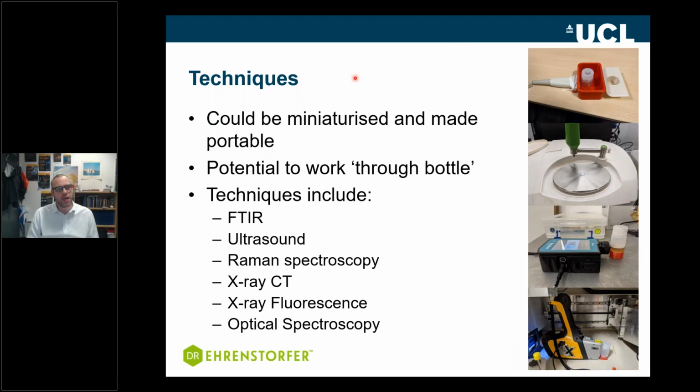So, as I mentioned, we were looking at assembling a list of techniques that we could bring to bear on this problem. We wanted to look particularly at technologies that could be miniaturized and made portable, and with the potential to work through the container. So techniques we looked at were Fourier transform infrared spectroscopy, ultrasound, Raman spectroscopy. We looked at X-ray imaging and X-ray fluorescence and optical spectroscopy. Unfortunately, in this case, the X-ray techniques did not provide any particularly useful signature, but we did them because we had easy access to that equipment.